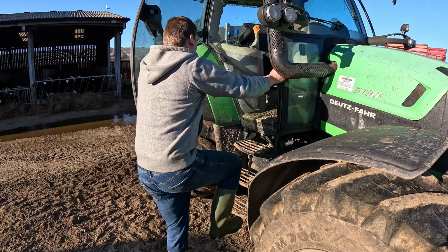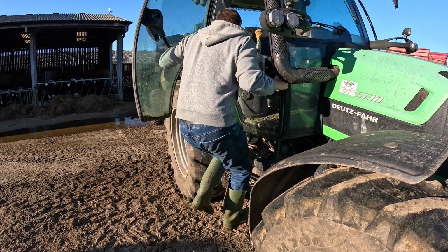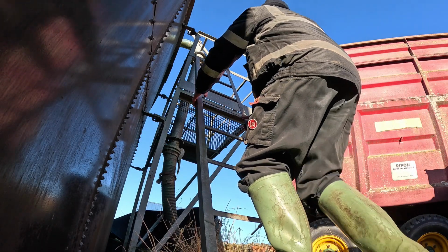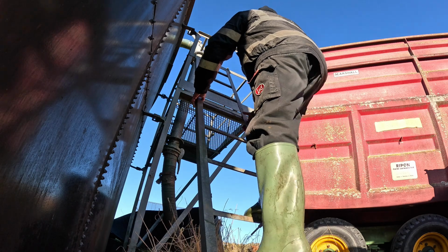The good advantage of getting slurry out this time of year, there's plenty of time for it to get washed in. It'll soak into the ground, put all the nutrients into the grass ready for spring, and it'll help to keep a cover on, keep the grasses warm. Then once spring turns, it'll just start to grow like mad.